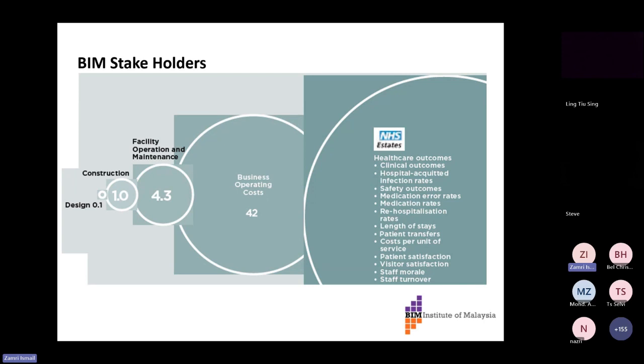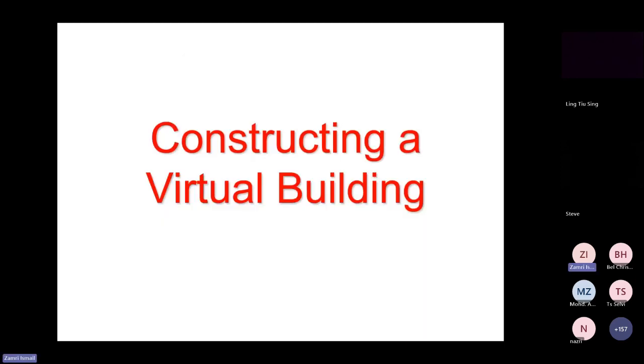So there's more reason for healthcare facilities to use BIM. If you consider at design stage, you benefit from it, you have a good design quality, easy to coordinate, faster delivery at construction stage also, at FM operation. And the bigger part is the business of that facility itself in terms of profitability, reducing wastage and so on.